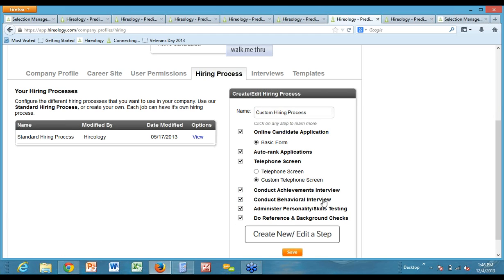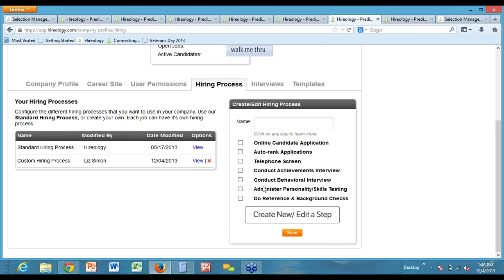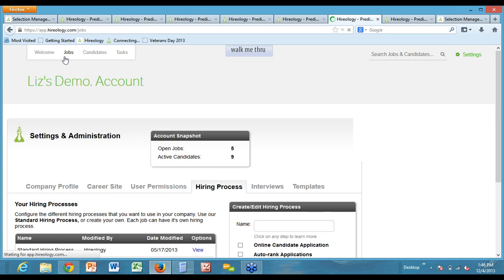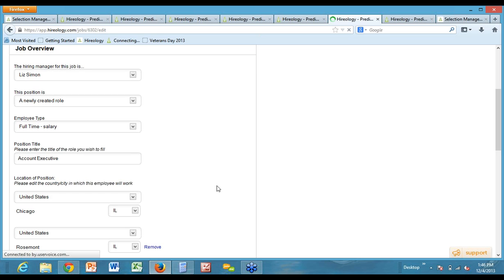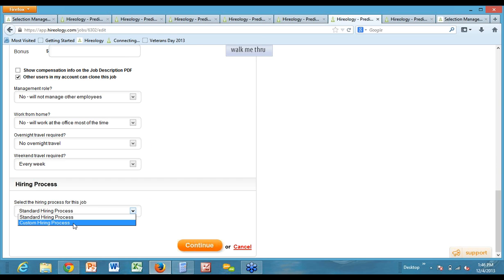You'll then go through and complete the other steps that you want included, and then you want to make sure to say save. Once you've created that hiring process, you then want to go back to the job that you've created that hiring process for. So for us, it was the account executive. We're going to click Edit Job, and we're going to make sure that that new custom hiring process, these are all the specifications associated with your job. Instead of the old hiring process, you want to make sure now that the hiring process associated with this position is the custom hiring process. We can then click Continue.